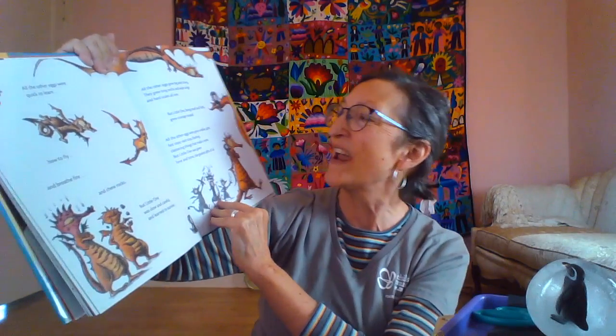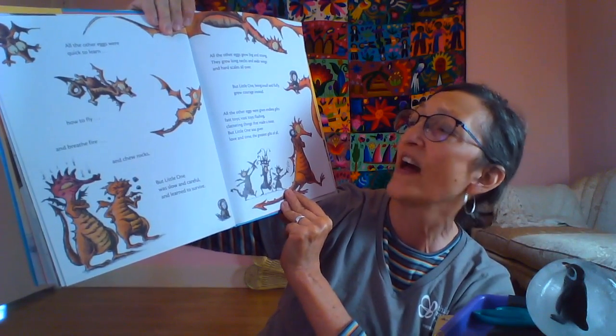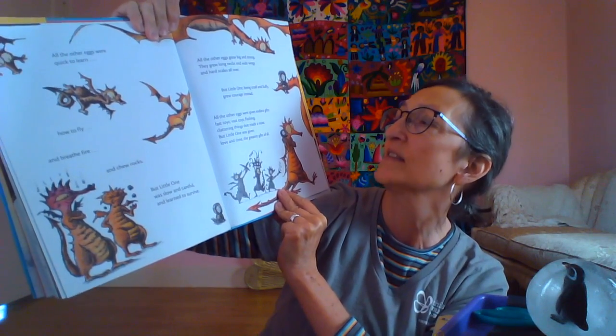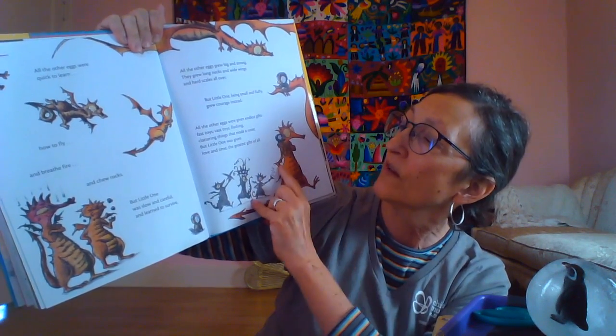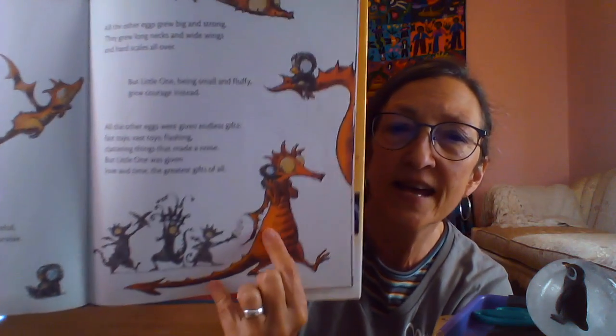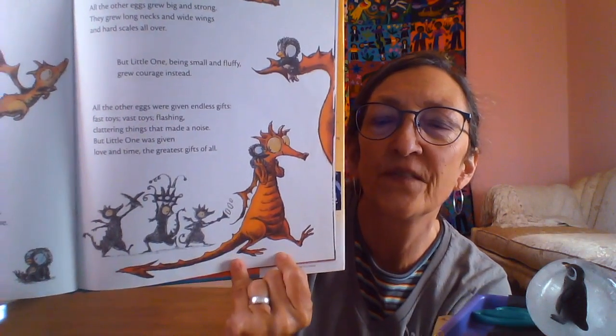Courage means she was brave. All the other eggs were given endless gifts, fast toys, flashing, chattering things that made a noise. But little one was given love and time, the greatest gifts of all.